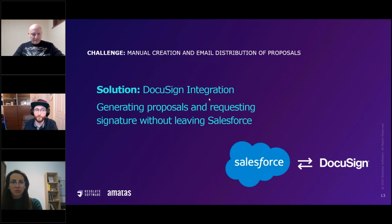And if I use a system like DocuSign or an integration like DocuSign, of which there are many, it doesn't have to be DocuSign. It could be FormStack. It could be a bunch of different options, of which Yana can help you determine which one is best. That really accelerates the way we move deals through the pipeline.